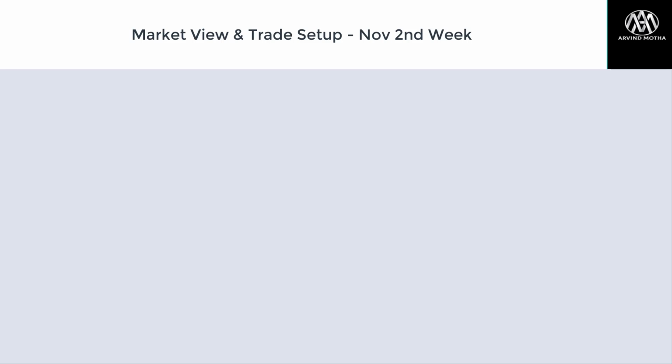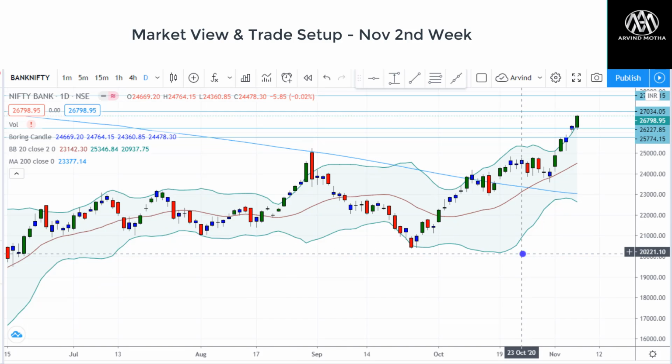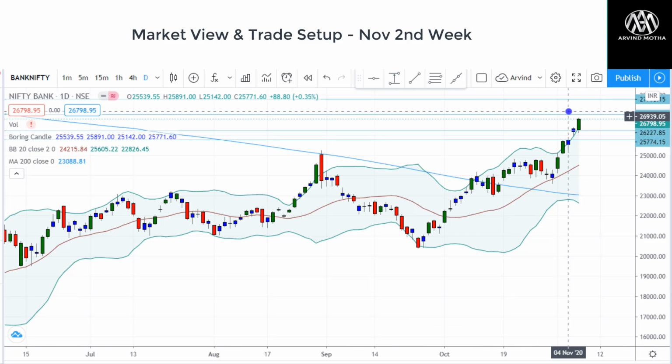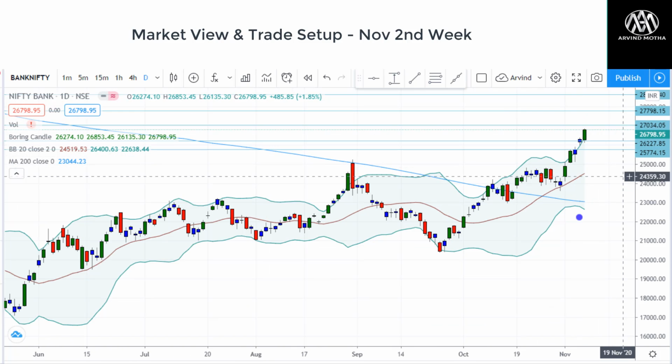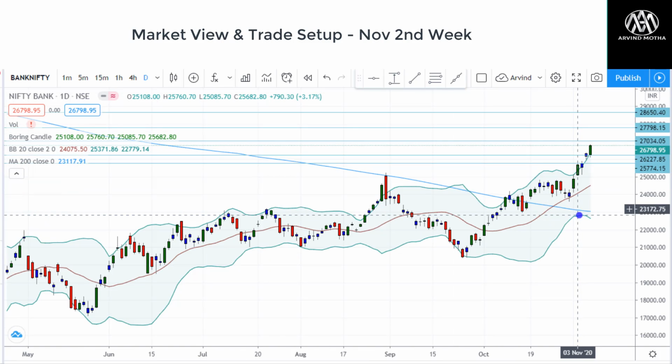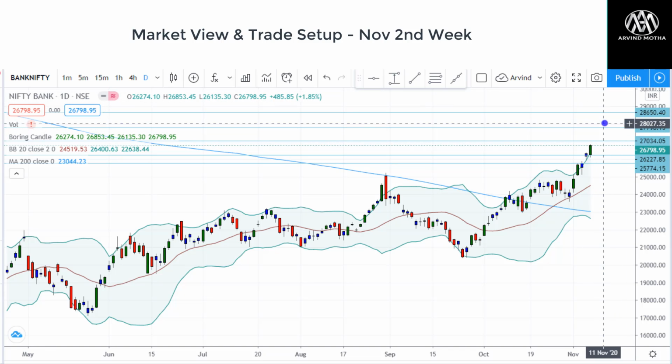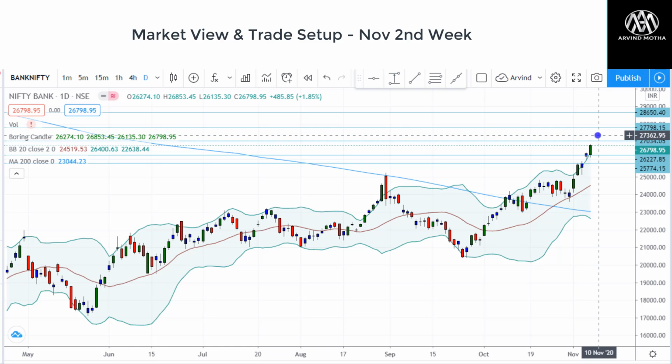If you look at Bank Nifty, it again gave a good breakout, and there is a good chance it will open about 27,000. That is the next supply zone. That should get taken out through a gap up on Monday. The next logical supply zones are at 27,800 and 28,650. These two levels may get tested at some point. Obviously, there could be minor declines, which could still be buying opportunities.